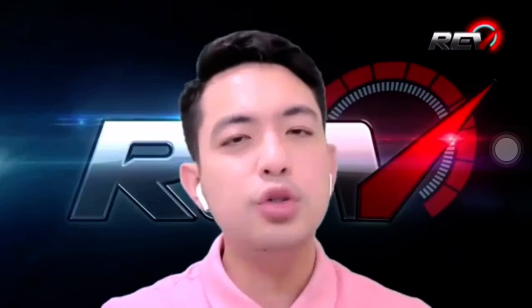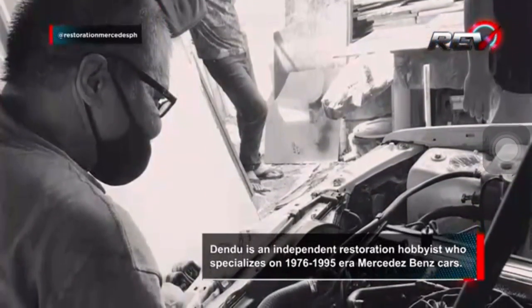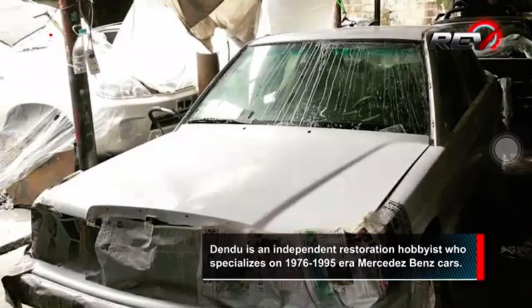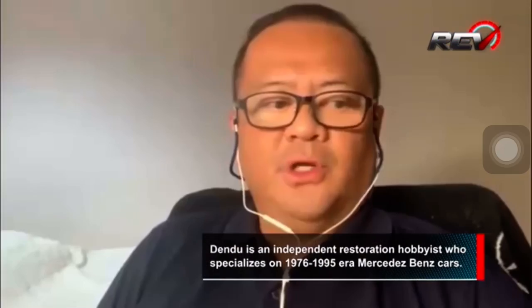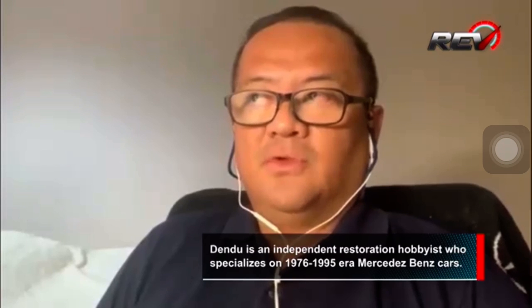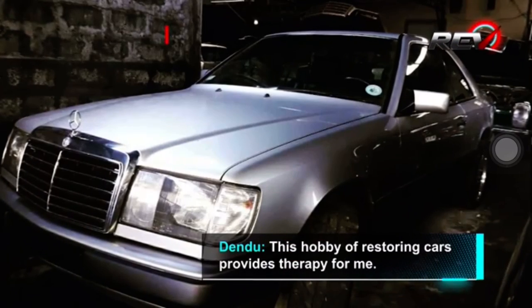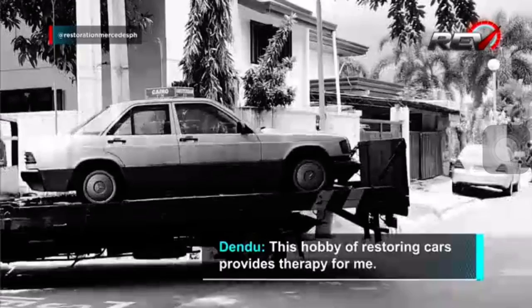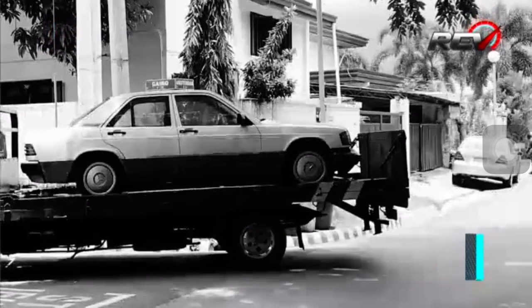So, Dendu, how did you get into the hobby and eventual business of car restoration? Actually, this is not a business, no. It's really a passion of mine. I always thought that all of these cars, no matter how old they may seem, really belong on the roads today. As a contractor by profession, my work is very stressful. There's a lot of things that I have to deal with on a daily basis, and this hobby of mine provides that therapy. It's very therapeutic for me. You see something that is already garbage to some people, and I'm able to turn it into gold.